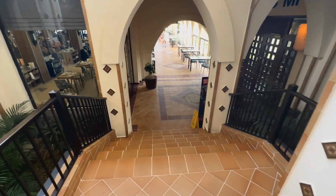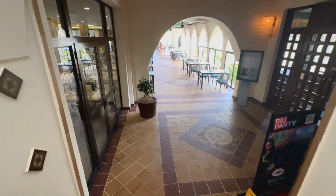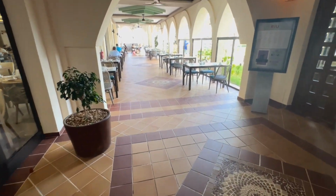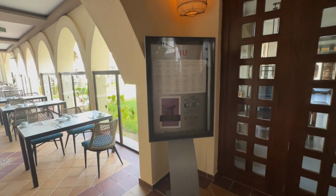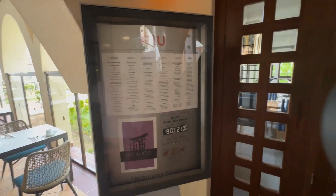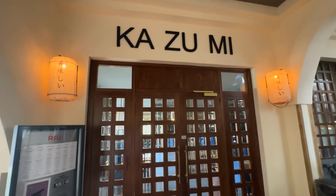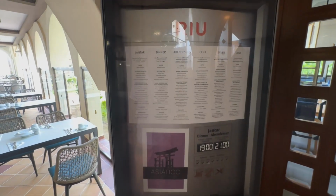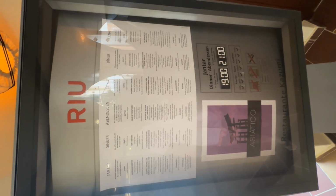Taking you down to the main buffet restaurant. So this is the main restaurant. They've got one main buffet restaurant and 3 other restaurants that you can book. 2 of those are buffets and one of them is a gourmet a la carte. This one here is the Asian, it's called Kazumi. It's an Asian buffet style restaurant. Just to give you an idea, all the different languages of roughly what they serve.